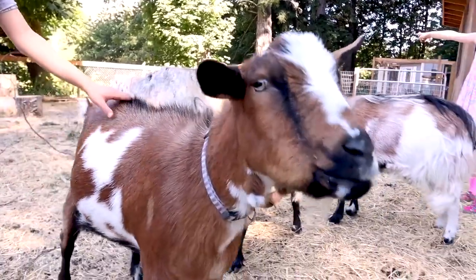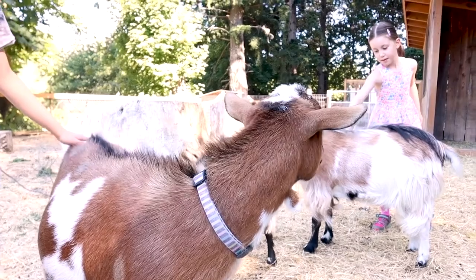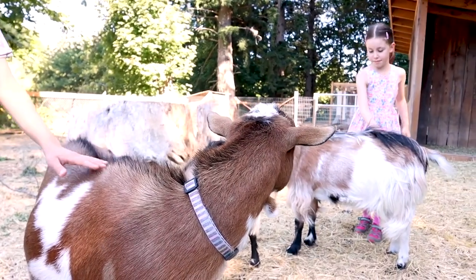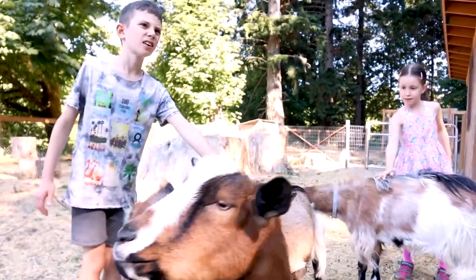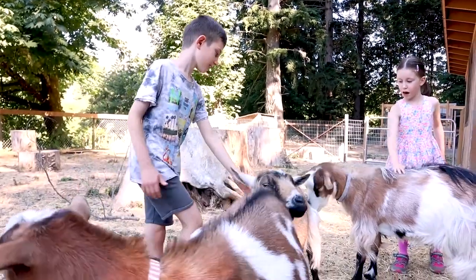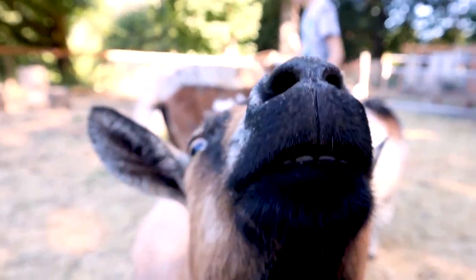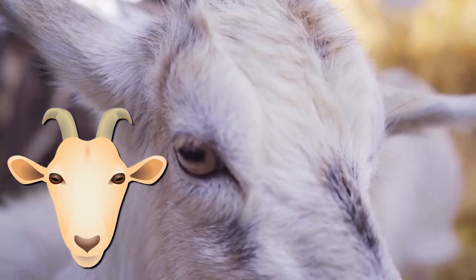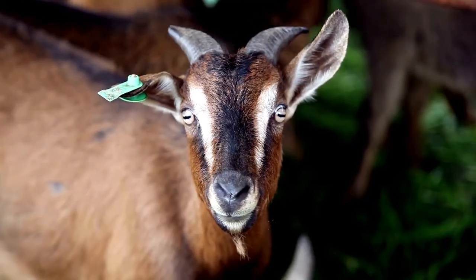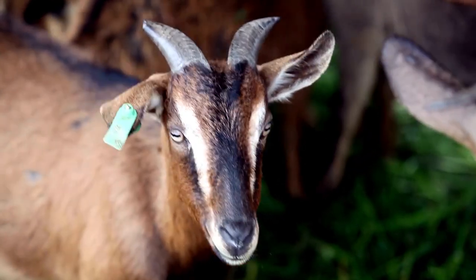Meet S'more, Peanuts, and Maka, the farm goats. They all love to be petted, but Maka always wants to be on camera. Have you ever looked closely in a goat's eyes? Goats have rectangular pupils. That allows them to have a wider vision than other animals that have circular pupils.